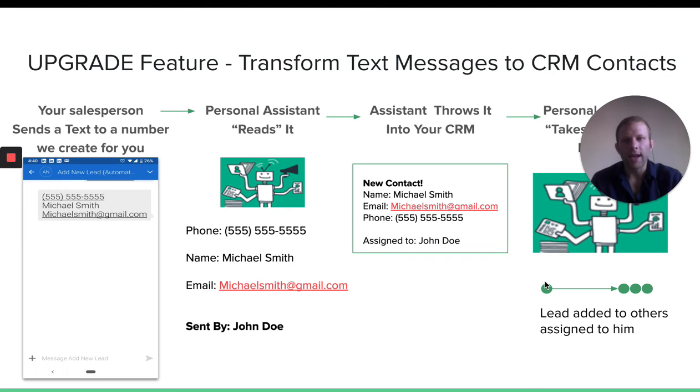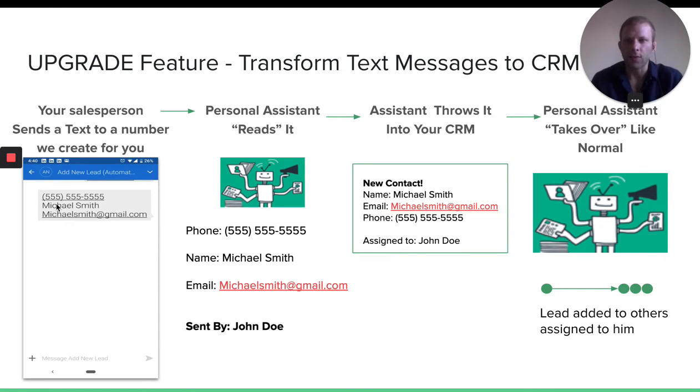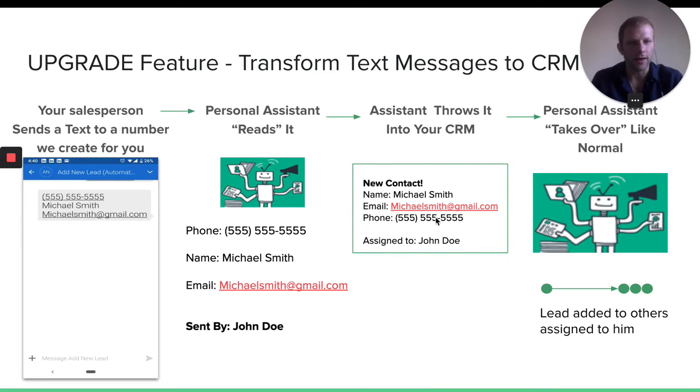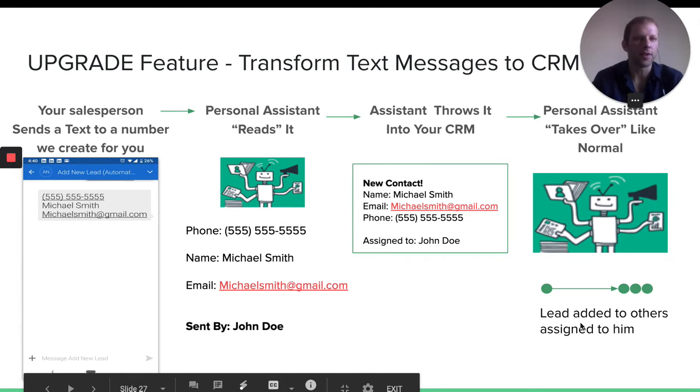So we have an upgrade feature that transforms text messages into CRM contacts. So how does this work? Your salesperson sends a text to a number that we create for you: phone number, email, their name, and we can even add a note as well. And the personal assistant will read it, it will detect it from him, it will put it into the CRM and create the contact, and then it will take over like normal, adding the lead to the others in terms of the follow-up system.